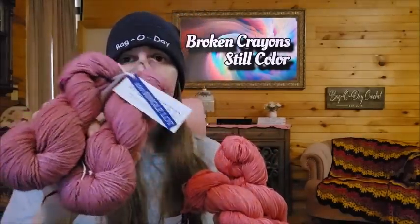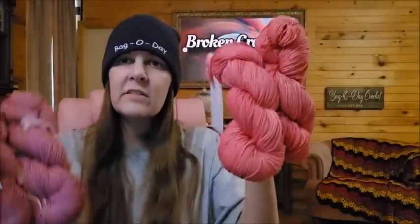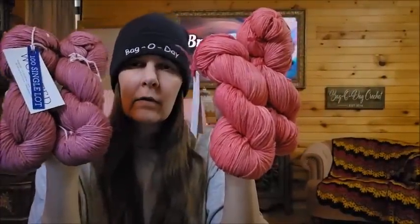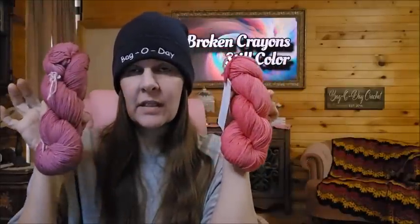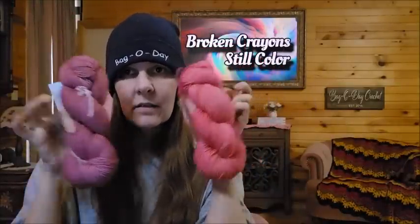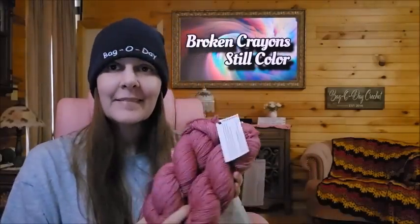But it's nice. And this one, oh, what a Victorian rose that is. Beautiful. Hat making material. Yeah, I got 2 of each, so they're the same colors here. So I got 420 yards. I would probably make a hat out of each of them and give the others to my neighbors, or save them for a rainy day. That's a pretty yarn. That is some pretty yarn.